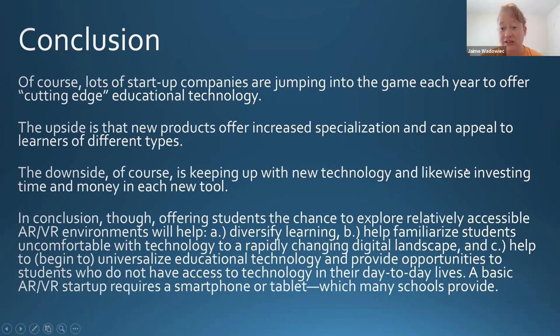So I will leave it there. As I mentioned here at the end, when we're talking about this technology, for the most part, other than some of those tiered price plans, what we're talking about as a basic startup is access to a smartphone or a tablet, which I think a lot of schools are hard at work trying to provide. So I'll leave it there. If you have any questions, please feel free to chime in.